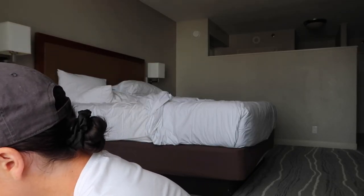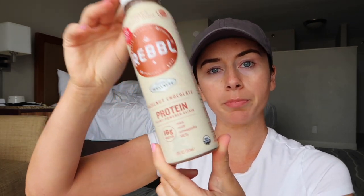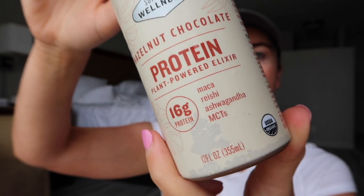And then I got some plums. These are black plums. I love plums. I love stone fruits, so those will be good. Also for the flight, after I eat all my fruit, I got a Rebel protein drink. This one has maca, reishi, ashwagandha, and MCT oils. It's 16 grams of MCTs.